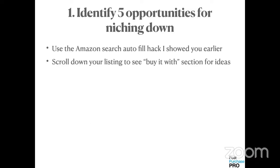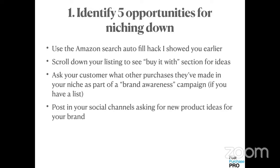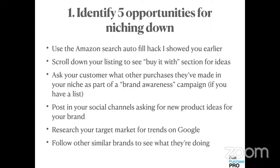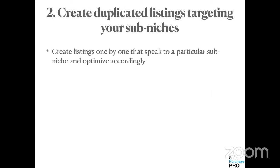You're going to use the Amazon search autofill hack that I showed you earlier. Scroll down your listings and you can see the "buy it with" section for more ideas. You can ask your customers what other purchases they've made in your niche as part of a brand awareness campaign if you have a customer email list. You can even post on social channels asking for new product ideas for your brand. Research your target market for trends on Google and follow other similar brands to see what they're doing, just like we studied Tylenol. The second step here is to create those duplicated listings targeting your sub-niches.